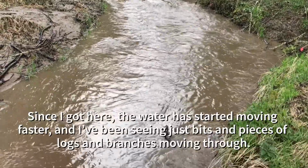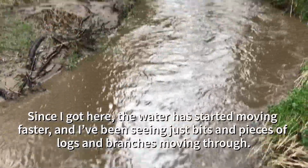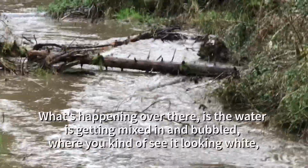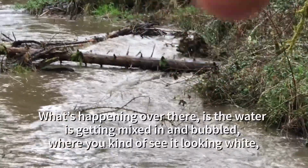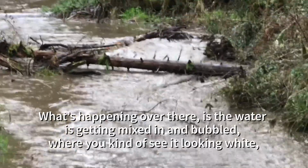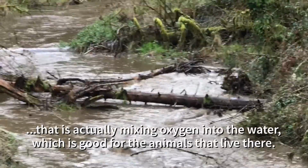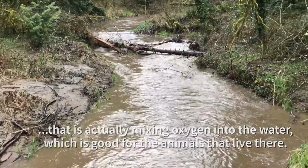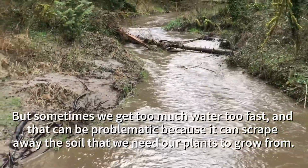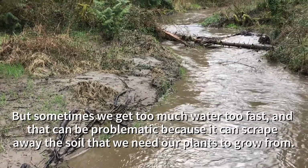Since I got here, the water has started moving faster, and I've been seeing just bits and pieces of logs and branches moving through. What's happening over there is the water is getting mixed in and bubbled, where you see it kind of looking white. That is actually mixing oxygen into the water, which is good for the animals that live there. But sometimes we get too much water too fast, and that can be problematic because it can scrape away the soil that we need for our plants to grow from.